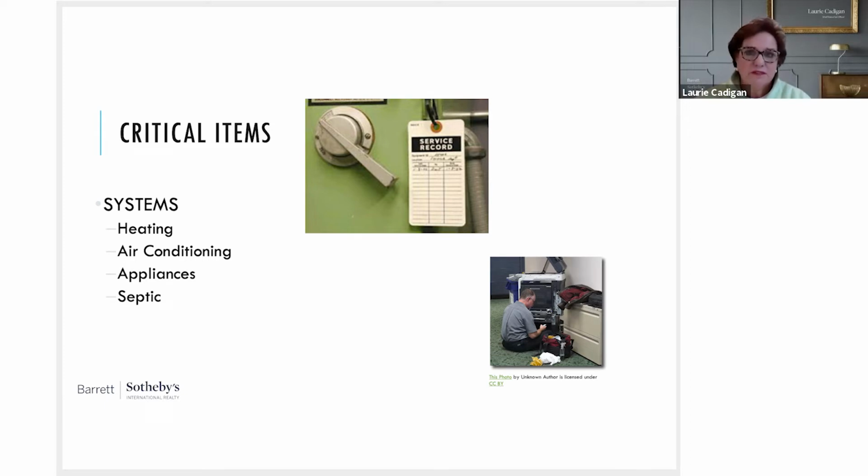The inspector will obviously take a look at whether it's a boiler or a furnace or the type of heating and air conditioning. But for the most part, the buyer's looking to make sure that they don't have to move into the property and put in a new heating system or an air conditioning system. Appliances are critical these days.